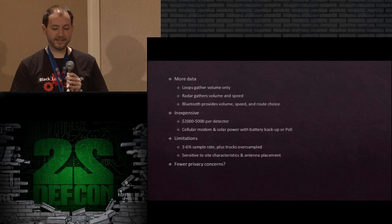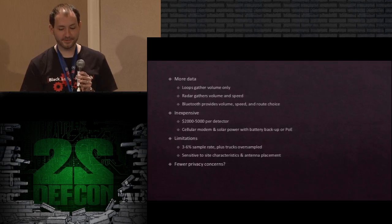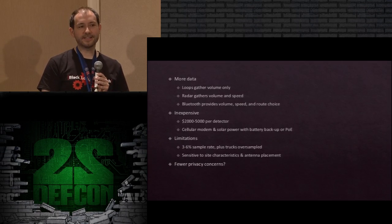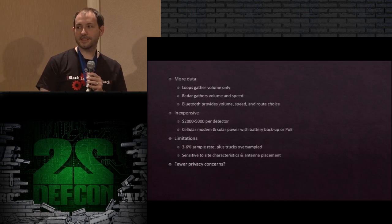The Bluetooth scanners are inexpensive. They're $2,000 to $5,000 per detector, and frankly, the makers of the detectors are making a fortune at those prices. It's commodity hardware. They've got a cellular modem, solar power with a battery backup, or some of them run on power over Ethernet. They only get a 3 to 6% sample rate, which, on one hand, obviously not everyone has Bluetooth, but that honestly seems a little low.